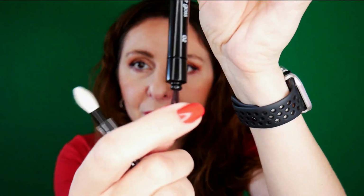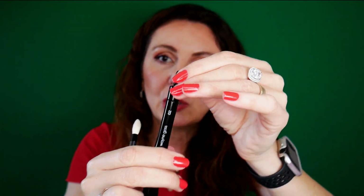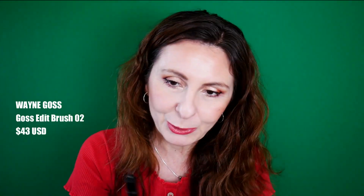Then guys, I'm very excited. You remember that I told you that I want to get some Wayne Goss brushes. I wanted to purchase the whole set of this. This is brush number 02, but I wasn't a big fan of this loop, so I think he made this to hang your brushes. But where in my life can I hang this brush to dry? I don't have this kind of setup in my bathroom to hang my brushes.